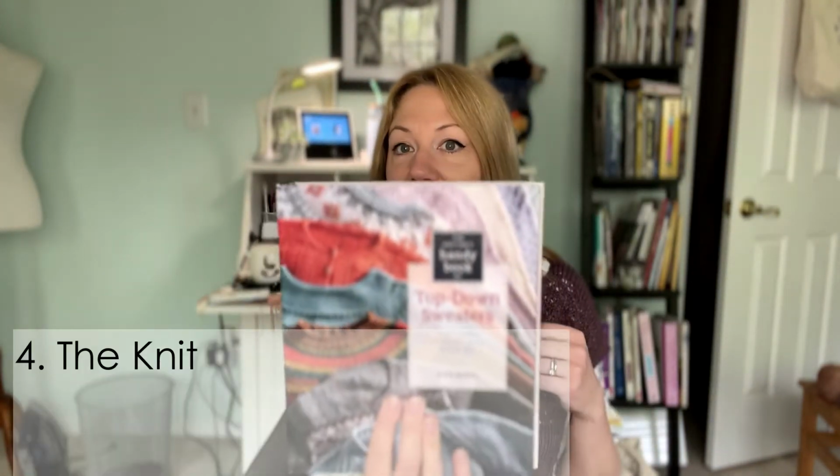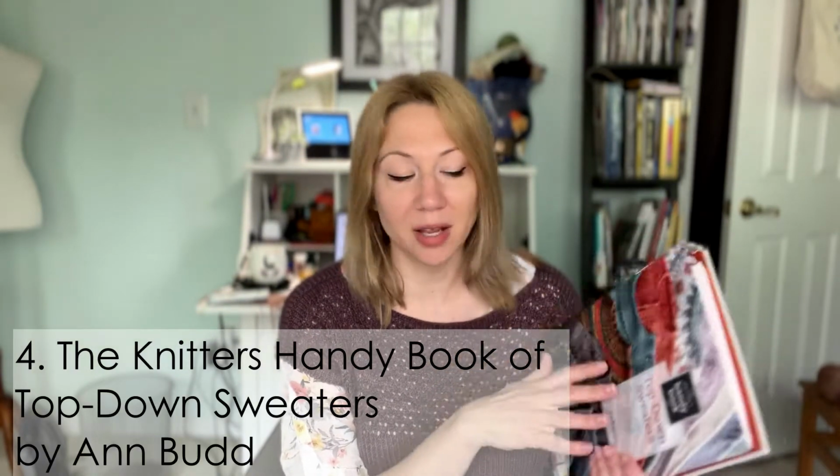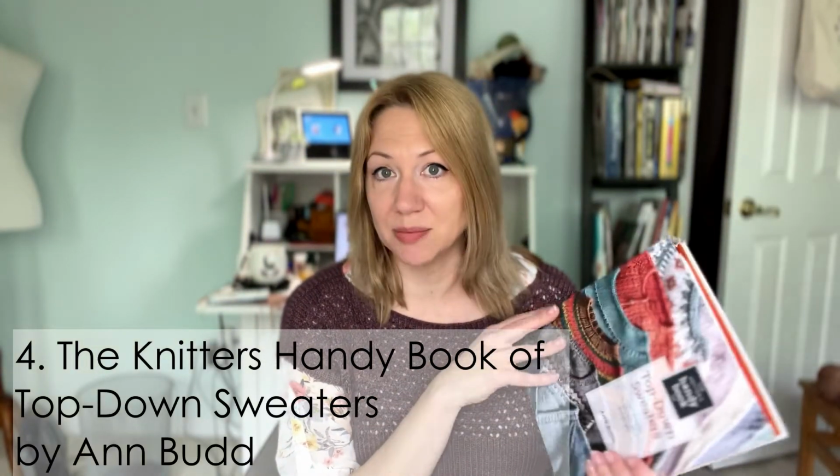So I'm going to start with the more basic one. You'll hear a lot of people recommending this one. So the Knitter's Handbook of Top-Down Sweaters. There are a lot of different sweater styles, and I'm going to do a video in the relatively near future about the five basic styles and what they are, which is circular yoke, set in sleeve, raglan, drop shoulder, saddle shoulder.